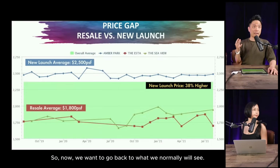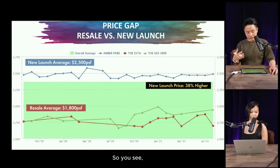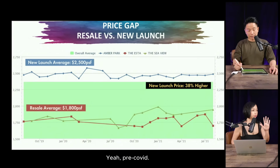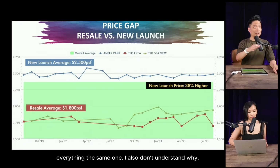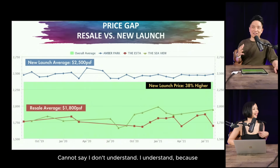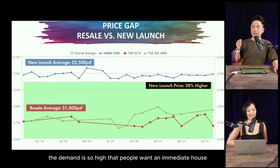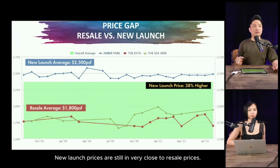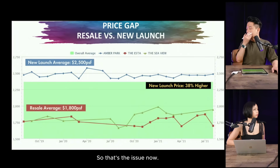So now we want to go back to what we normally would say. So you see, this is the norm. New launch and resale prices. This is pre-COVID. Now after COVID, everything is the same. I also don't understand why. But because I see, cannot say I don't understand. I understand because the demand is so high that people want an immediate house, that the resale prices have been driven up so much that new launch prices are still very close to resale prices. So that's the issue now.